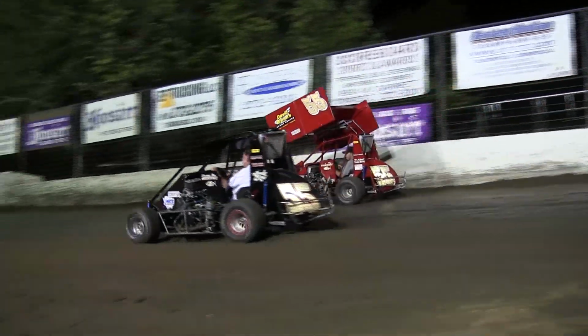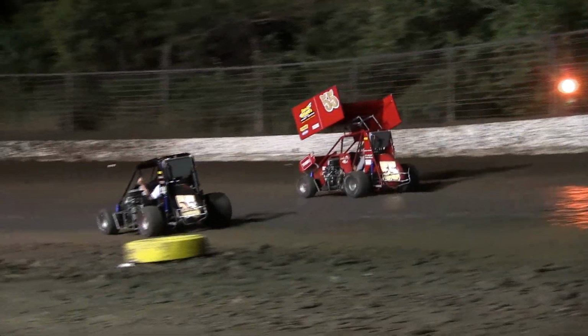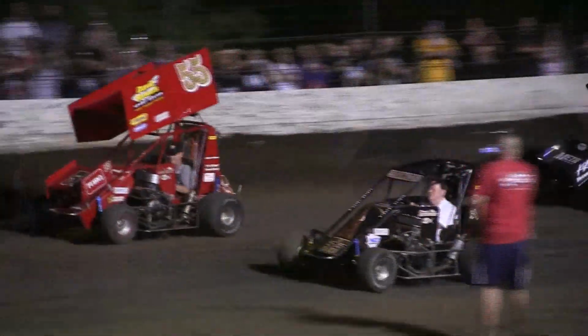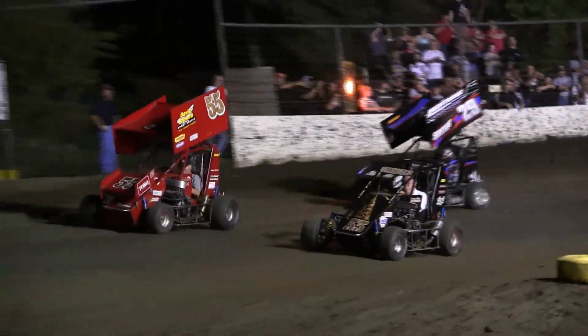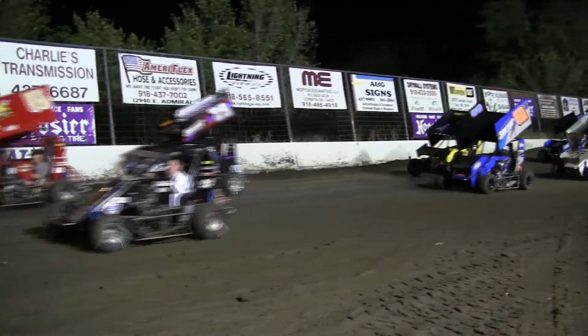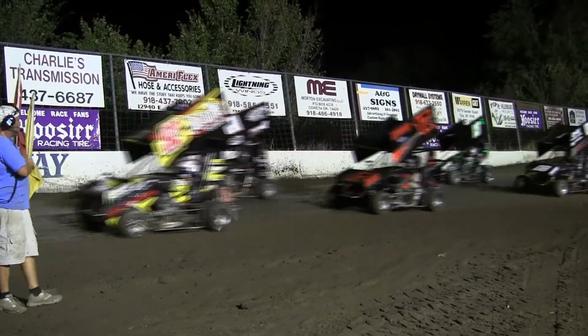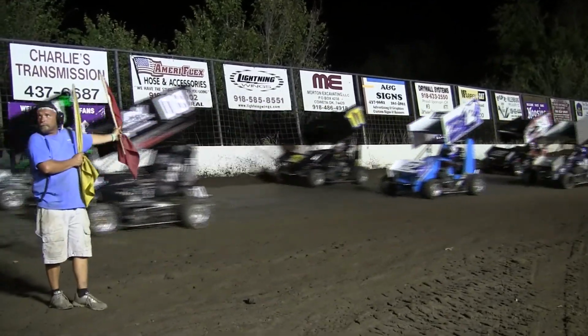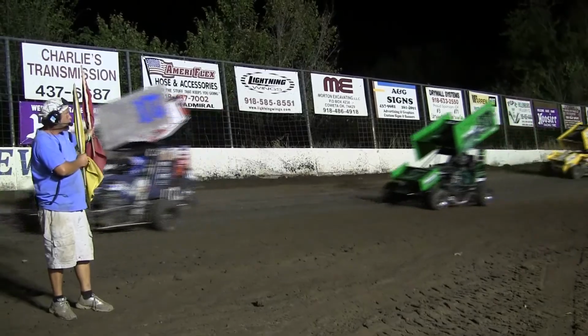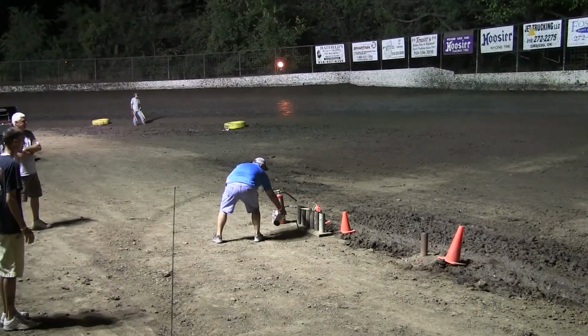The final feature of the night was the Outlaw A feature. The fans in the stands, the drivers that had already finished competing, and everyone else, myself included, was treated to a special moment when Donnie Ray's 2 microsprints would pace the 20-car field around the Port City Raceway, piloted by none other than Donnie and Ray Crawford. It was a proper salute to a young man who so many people love and miss.